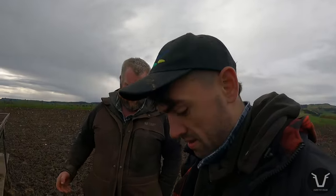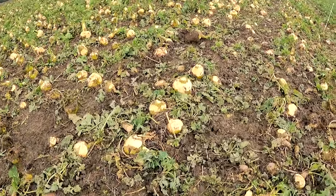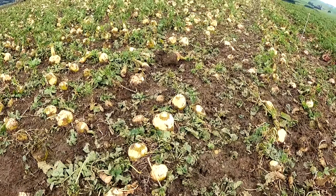So that doesn't work, and that's because you export a lot of fertility doing that. We like to run a closed system in that respect. The only thing we import onto the farm is fertilizer and rams, and the only thing we export, besides the four-day-old calves, is meat and wool.